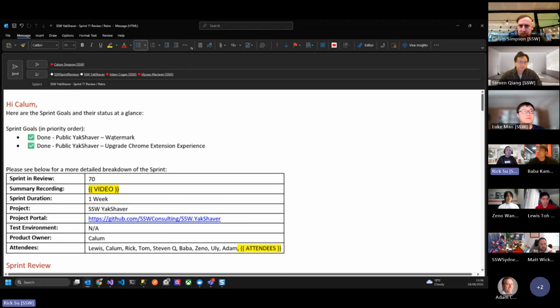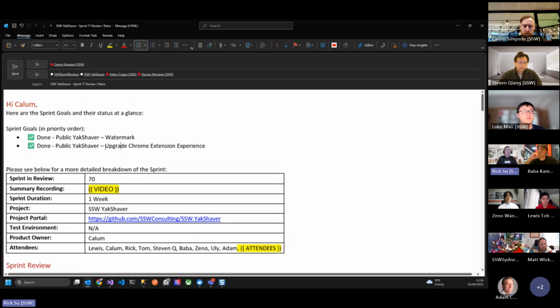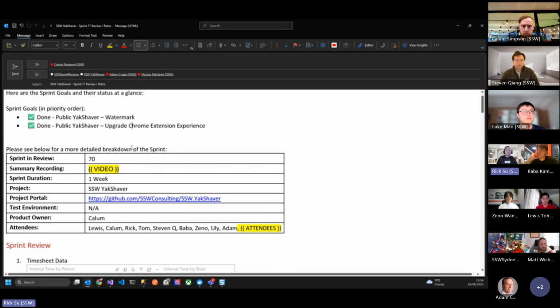First, our goal from last week was to complete the watermark. We've got that done, and Stephen will give some high-level updates on that later. We were also aiming to finish upgrading our Chrome extension experience. Baba will give updates on that one later.